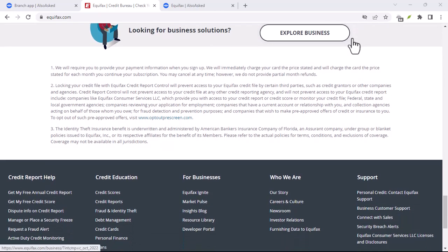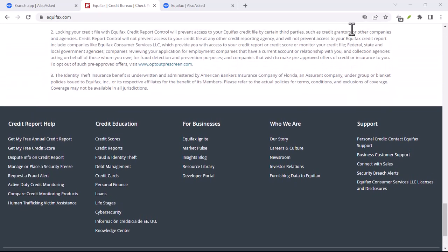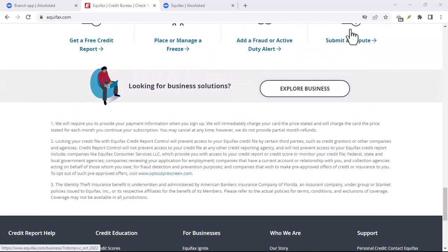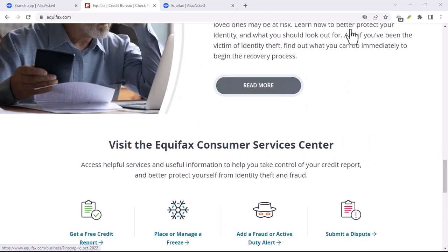Option 2, My Equifax. This is Equifax's own platform where you can create a free account. Here's the perk. While annualcreditreport.com only allows you 1 free Equifax report per year, My Equifax lets you access your report with them on a more regular basis, up to 6 times a year.